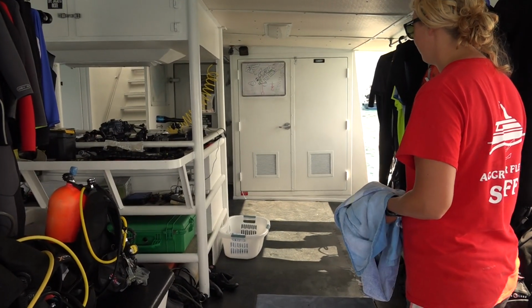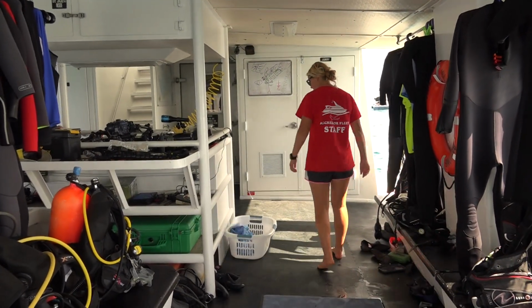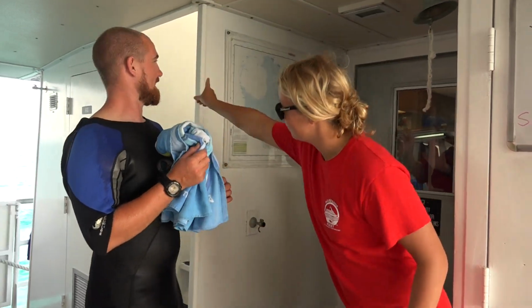Dispose of your wet towels in a white basket located behind the camera table. Please do not go in any of the common areas with wet bodies or wet clothing.